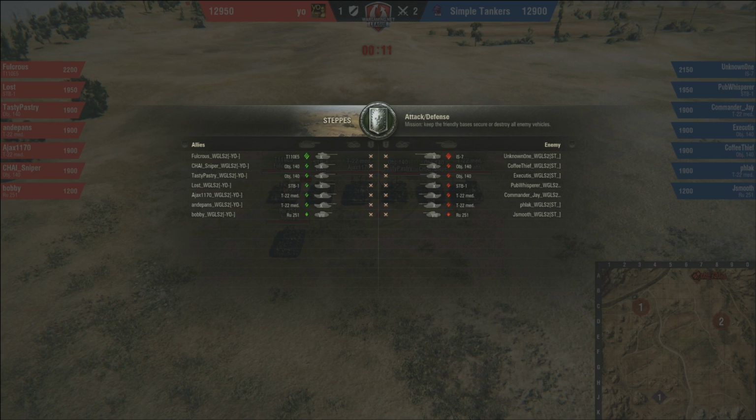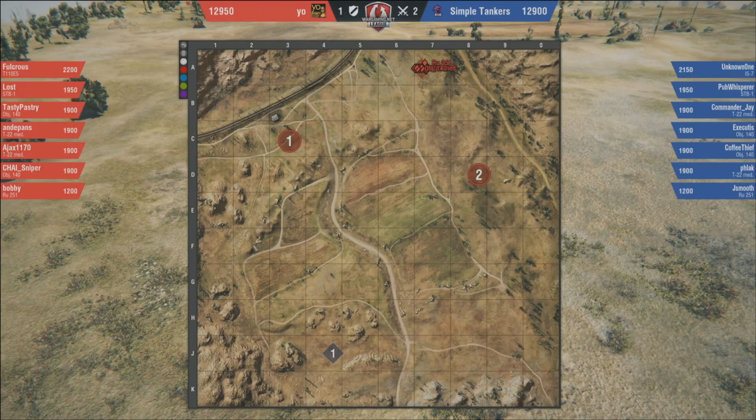Yo with an E5, 2 140s, an STB, 2 T22s, an RU251. Simple Tankers with an IS7, 2 140s, an STB, 2 T22s, and an RU251 of their own. So, map time. How about this ridge?